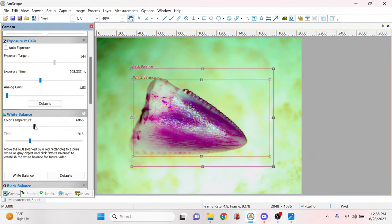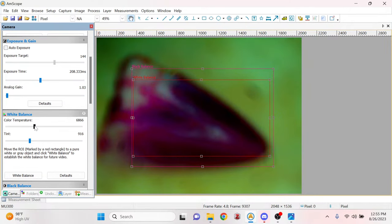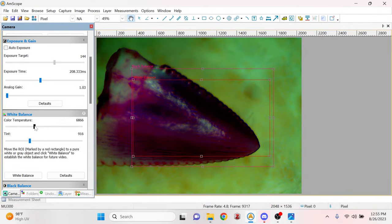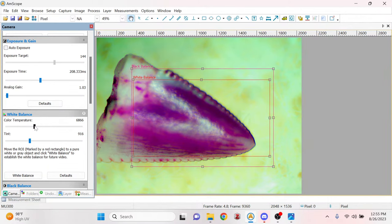I really like that purple color on this guy, isn't that cool? Of course, that is partly the tint on the filter, but mess with the light a little bit.